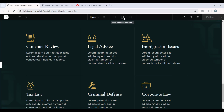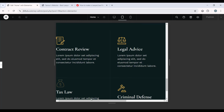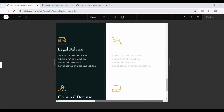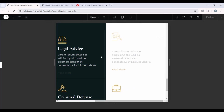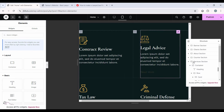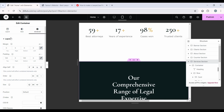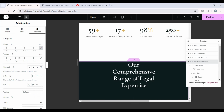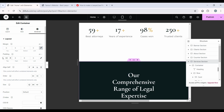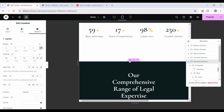So first in the tablet mode, this is how it will look like. It will have a horizontal scroll because this is far too big for this screen size. So what I'm gonna do is, let's go back here first and select this services section. First of all, let's go to the advanced and unlink the padding and make 80 pixel on the top, 10 pixel on the right, 80 on the bottom, 10 on the left.